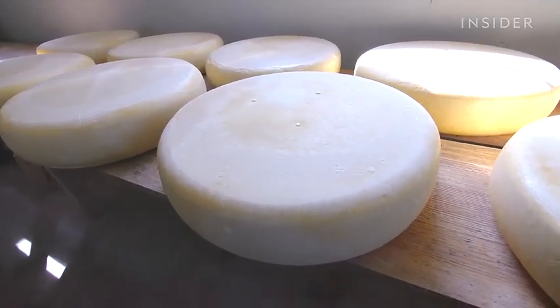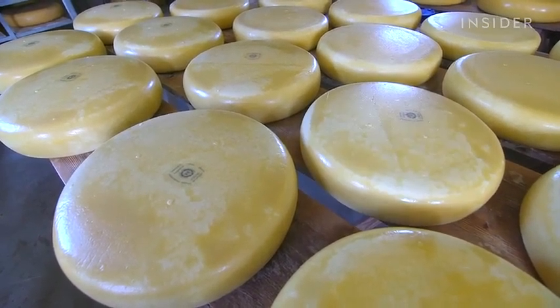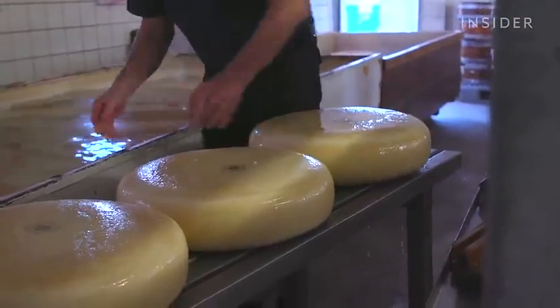Authentic Dutch Gouda is protected by the EU's Protected Geographical Indication under the name Gouda Holland. This certifies that the cheese comes from Holland and has been made traditionally with Dutch milk.